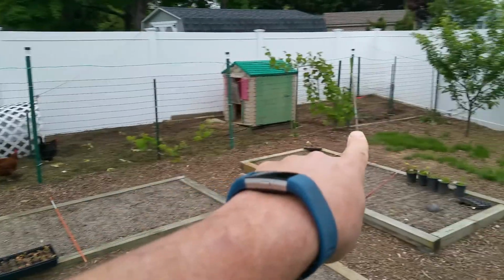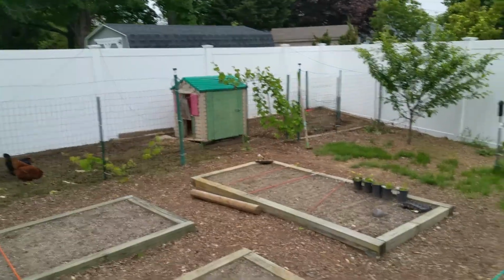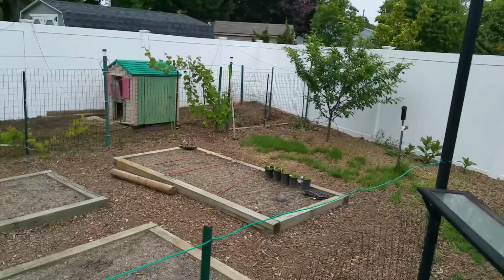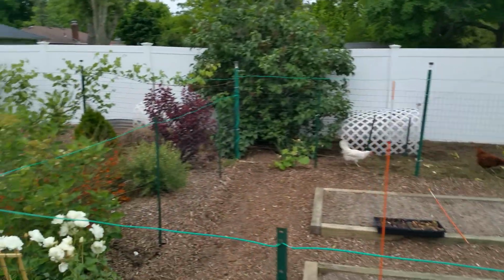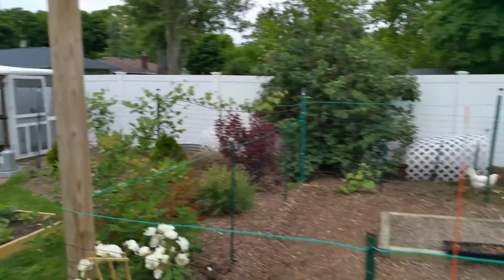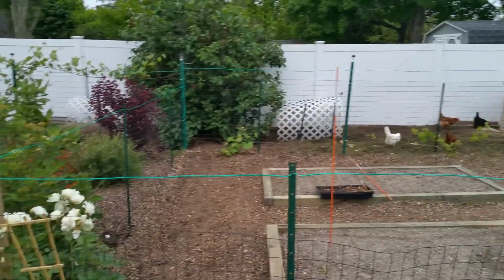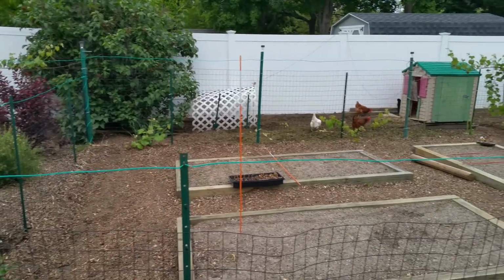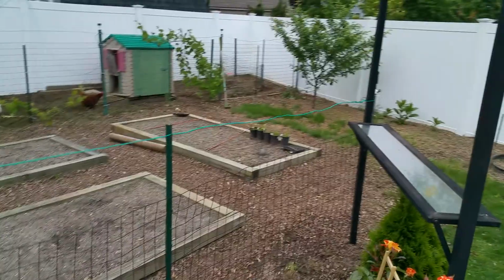Oops, down there. And then this one, I'm going to have to start training it in that direction, but it's heading this way. So I'm really psyched. I'd like to get that whole fence covered in grapevine, mostly for the shade that it'll provide for the girls. The bugs, that's great. I don't know if they're going to eat the leaves. I'm hoping they don't. They don't seem to be bothering with them now. And I don't care if they eat the grapes. If they want to eat the grapes, they can have the grapes.